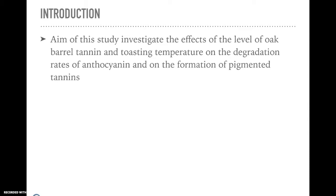This research was done to complement a previous article by the authors that discussed the effect of oak barrel tannin toasting temperature on condensed tannin chemistry. The aim of this specific study was to investigate the effects of the level of oak barrel tannin and toasting temperature on the degradation rates of anthocyanin and on the formation of pigmented tannins.